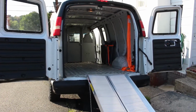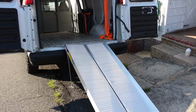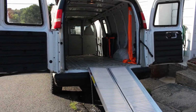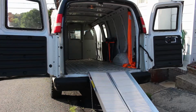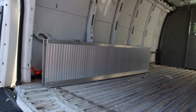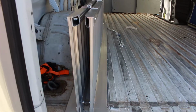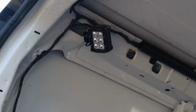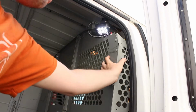Let's start in the back, where you'll find a set of ramps allowing our crew to single-handedly load and unload large and heavy road cases. Though these ramps were expensive, they allow us to have less crew per production, therefore, we can be more cost-efficient to our customers. You'll also find loading lights with individual switches at each of the rear and side doors, allowing our crew to see around the truck when loading equipment at the end of a production when it gets dark.